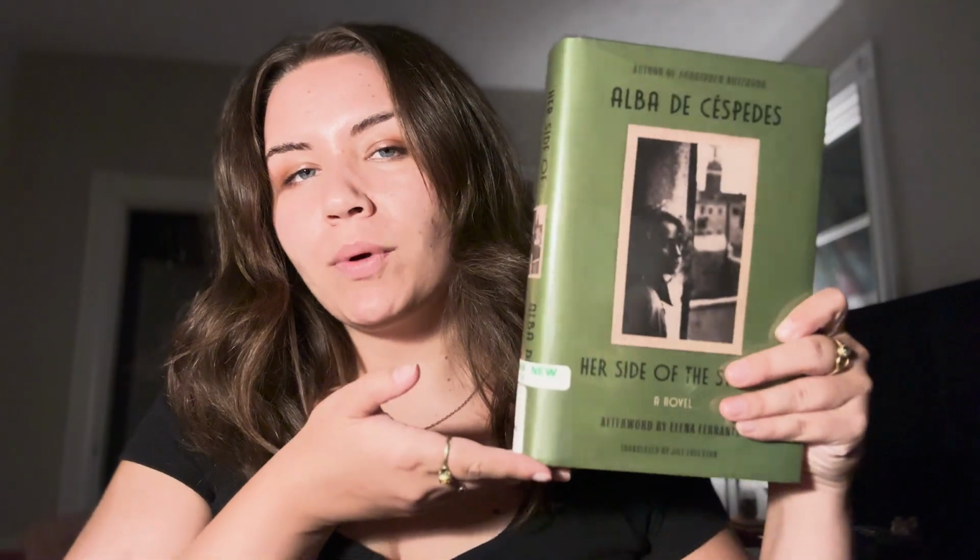Okay, I'm about 100 pages into Her Side of the Story, and I'm really enjoying it. The prose is really quite nice. It's a really well-written book. I read the description a little bit closer, and it seems to be a story throughout this woman's whole life, and 100 pages in, we are still pretty much in her childhood.